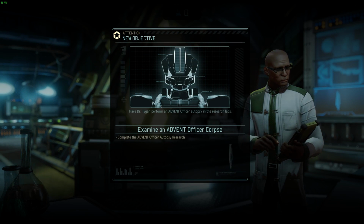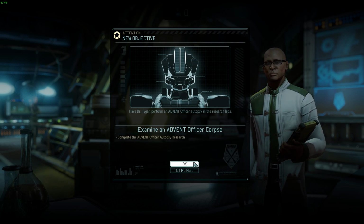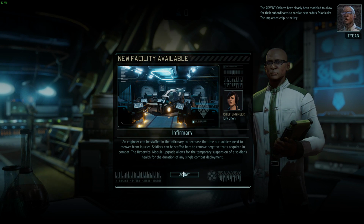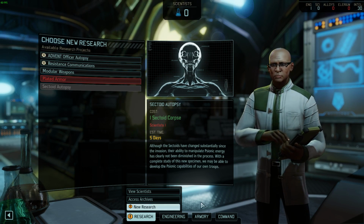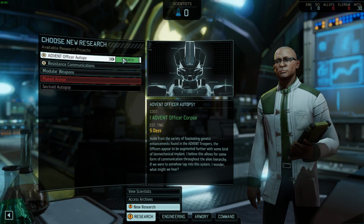New objective added. Yeah, so now we just have to try to get one. So that's another research thing. Okay, so that's something we're going to need to get straight away. We're going to need to get that infirmary straight away because I'm not sitting around waiting for them to get healed. Oh, we don't have a project assigned.